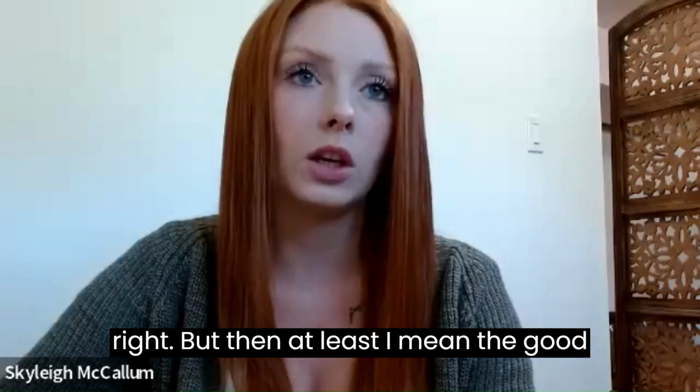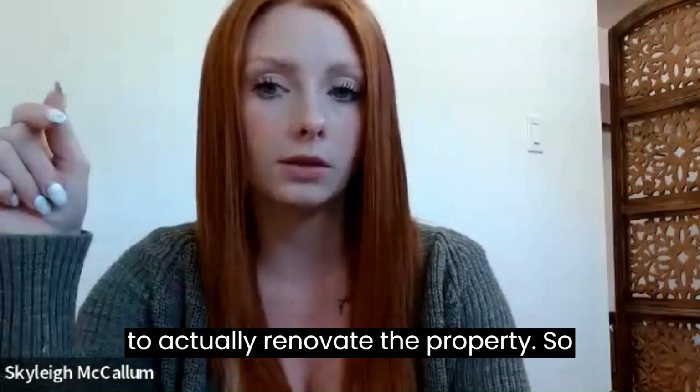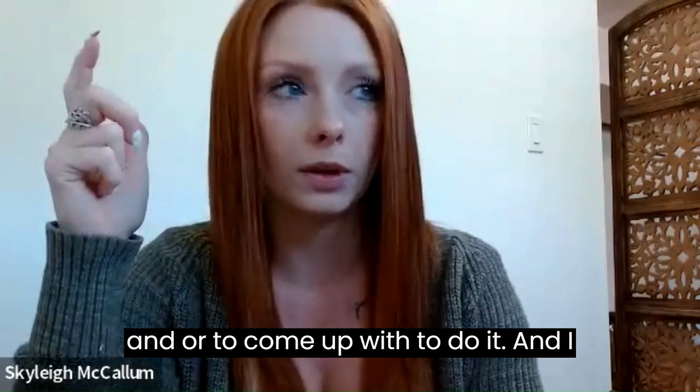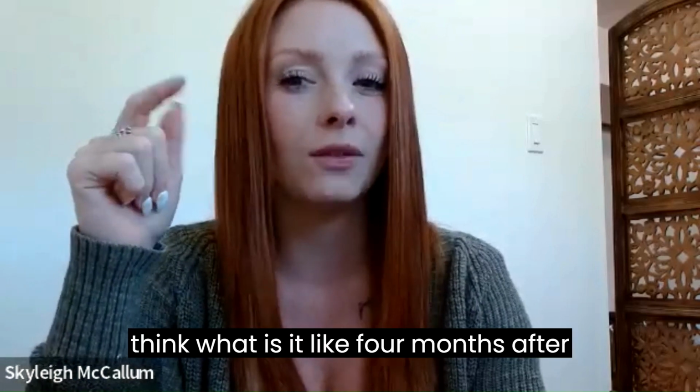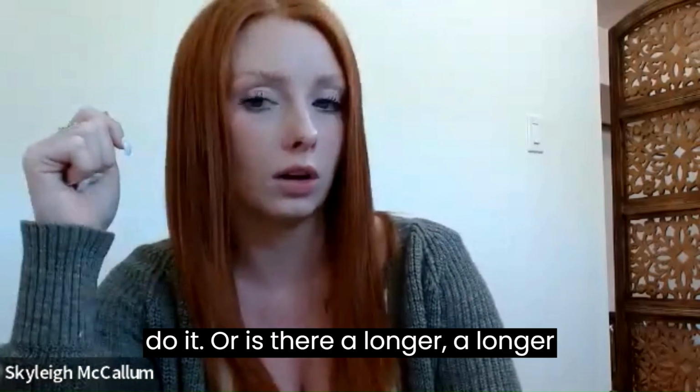Right. But the good thing about all of that is that at least you know how much it's going to cost you to actually renovate the property. So then you know how much money you need accessible through your line of credit or to come up with to do it. And I think, what is it, like 4 months after you buy the house that you have to actually do it? Or is there a longer timeline?